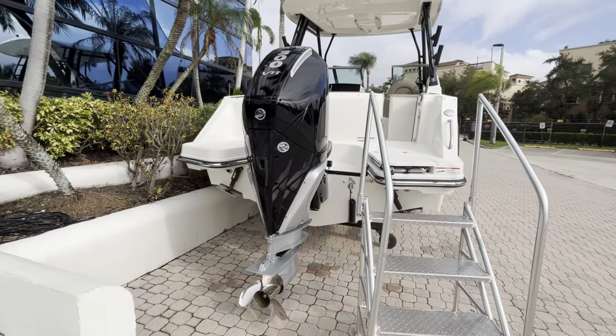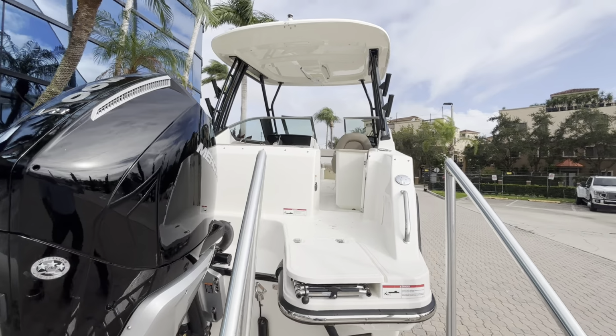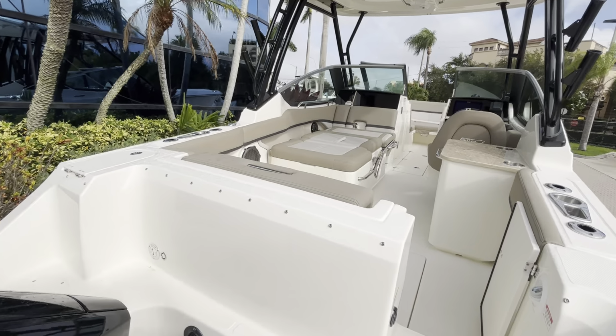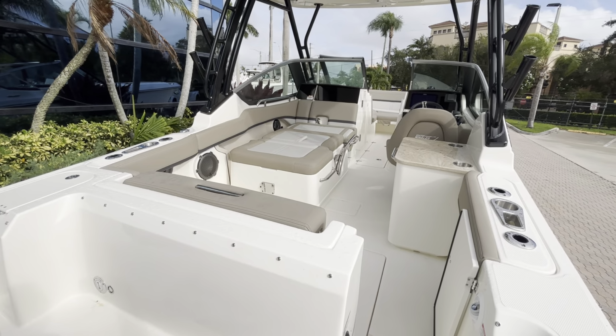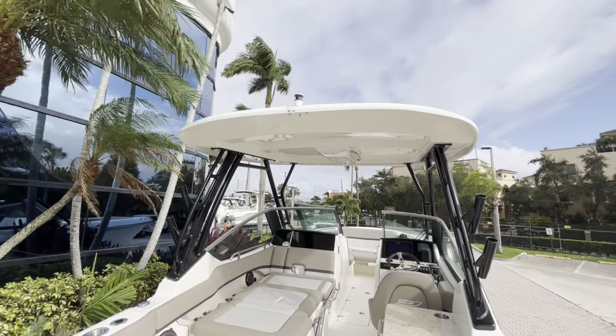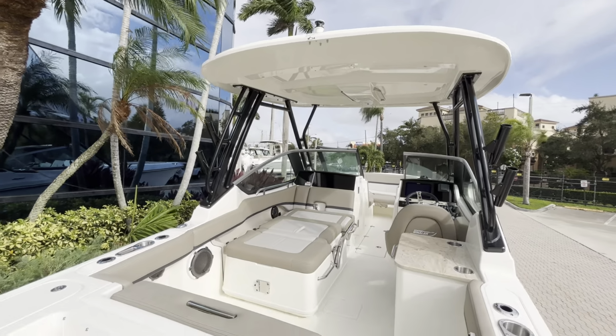Trim tabs on this model. Beautiful concealed swim ladder. Gorgeous hardtop with the black powder coating frame. Lots of seating. This boat does a little bit of everything. Fish it, cruise it, dive it. Perfect for families. You can actually do water sports too. Look, there's a water sport attachment on the hardtop.